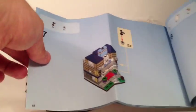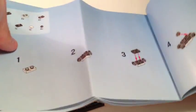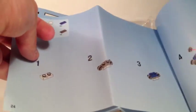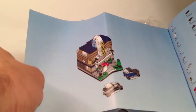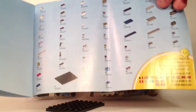So, just a quick look through some of the instructions, and you get to see pretty much a light blue background. Nothing much to see there. They really divide up the instructions peculiarly. I mean, every page has a lot of space to build the model. I guess they want to make it very clear, but I feel like it could have been done a little bit on a smaller instruction book.